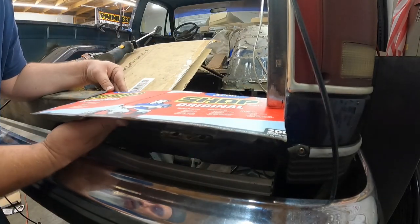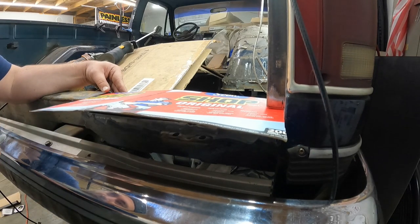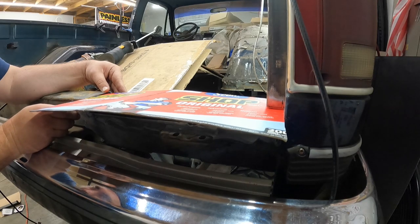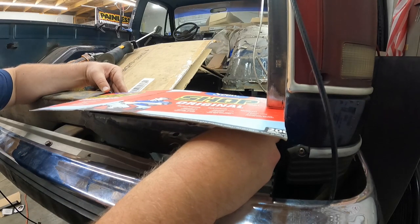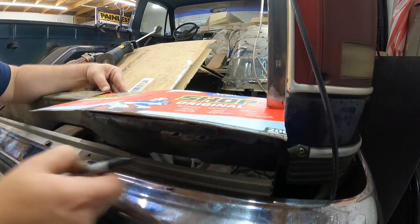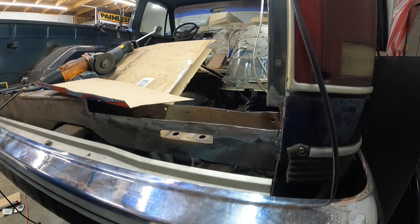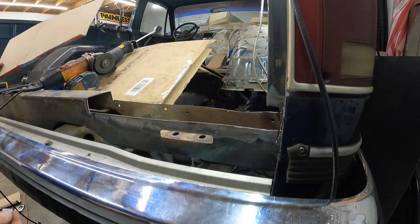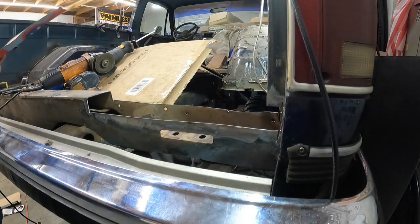Be nice if this didn't have this crease in the middle. It kind of throws me off. All right, so gotta mark my bends, which will be right there, and right there. So I'm gonna run back over and bend that, and then we'll get this thing laid down and I'll trace the other side of this.